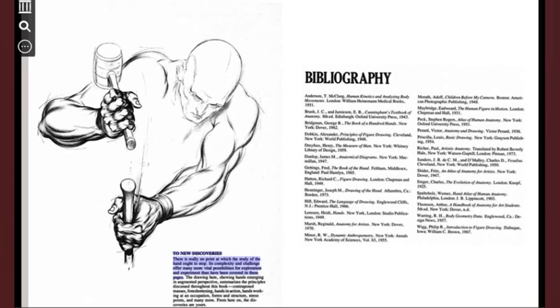To new discoveries, there is really no point at which the study of the hand ought to stop. Its complexity and challenge offer many more vital possibilities for exploration and experiment than have been covered in these pages. The drawing here, showing hands emerging in augmented perspective, summarizes the principles discussed throughout this book: contrapose masses, foreshortening, hands in action, hands working at an occupation, forms and structure, stress points, and many more. From here on, the discoveries are yours.